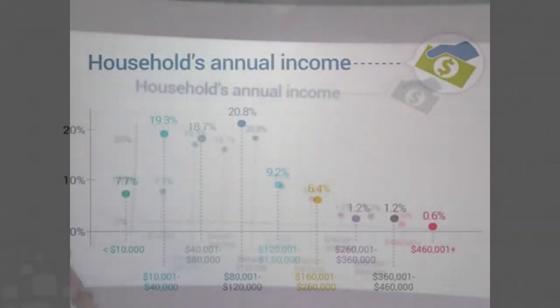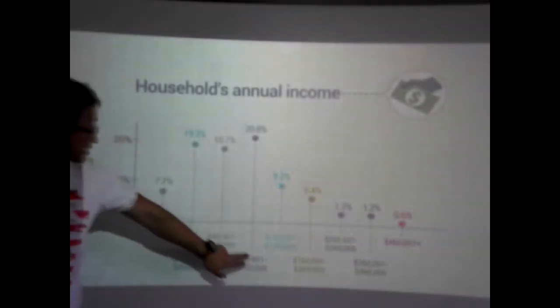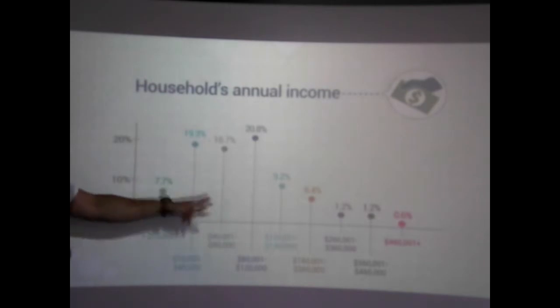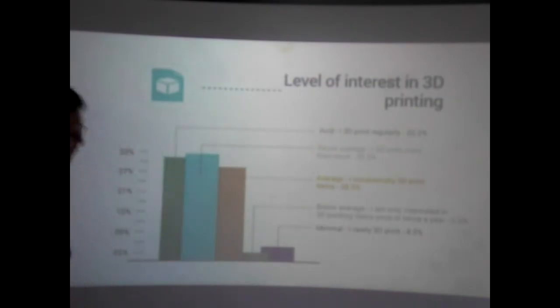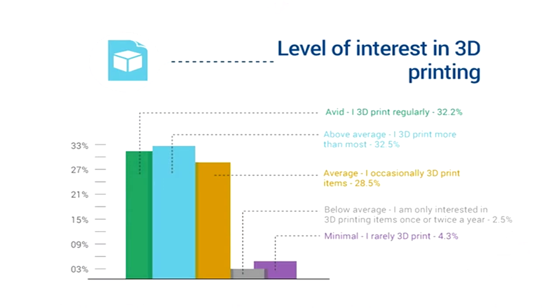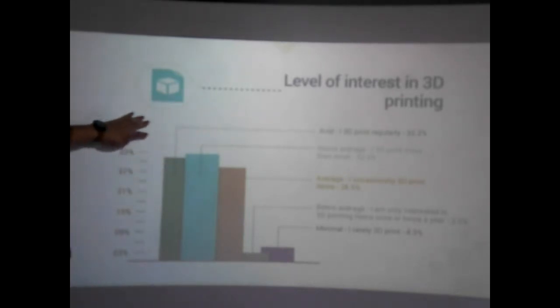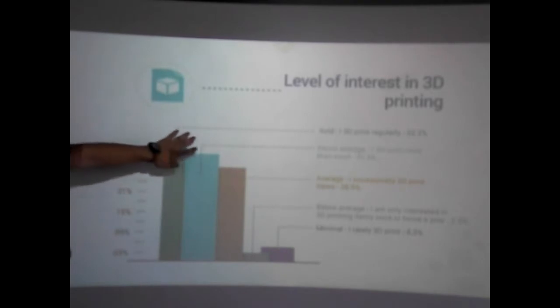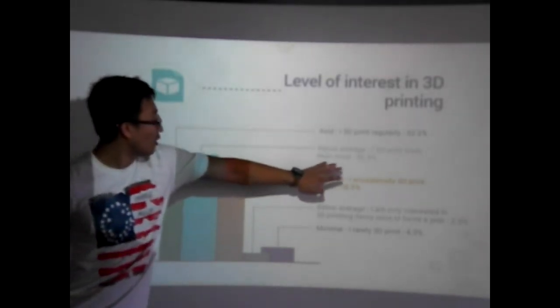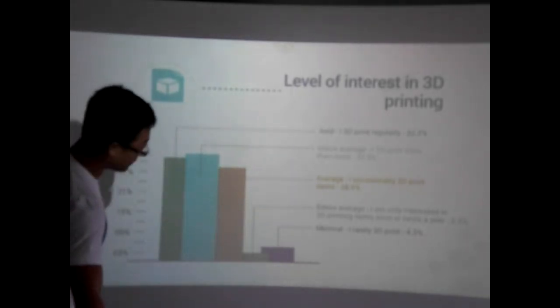Okay. For the income part, from 10,000 to 80,000 is the majority income that can buy. They won't buy a lot. So let's see the level of interest in 3D printing. About average. This part is average, it's where most people are. And okay, skip this part.